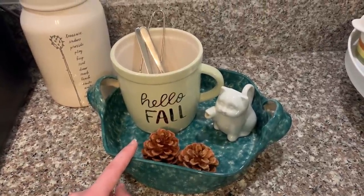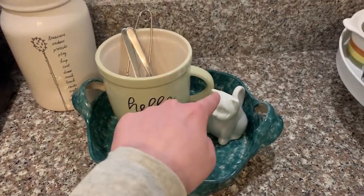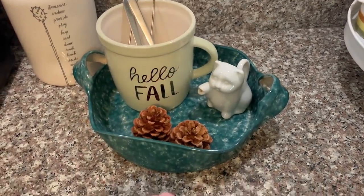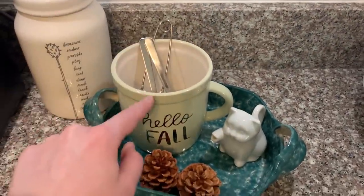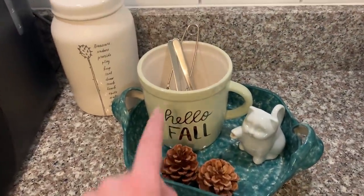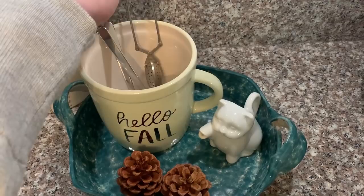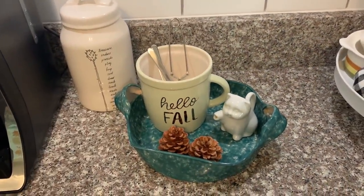If you know me, then you know I love fall. But this one just says, hello, fall. And then this little creamer my mom gave me. I love the kitty. And then I just put a couple little pine cones in here. But I just figured I would use this to store. I have a few spoons in here because I always like to stir my coffee creamer in the morning. And then I have my little steeper here for my tea. So if I wanna make some tea, then I can just grab that.